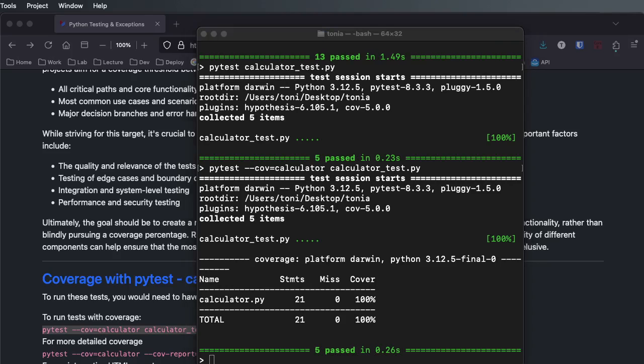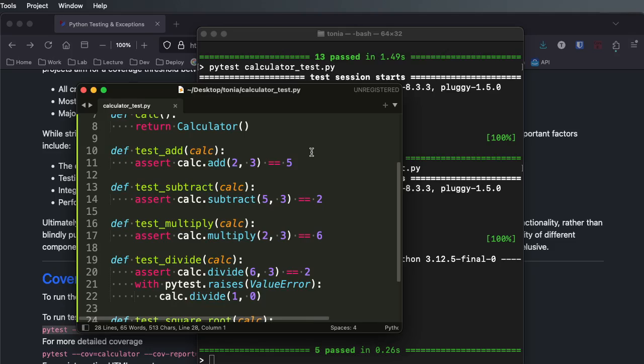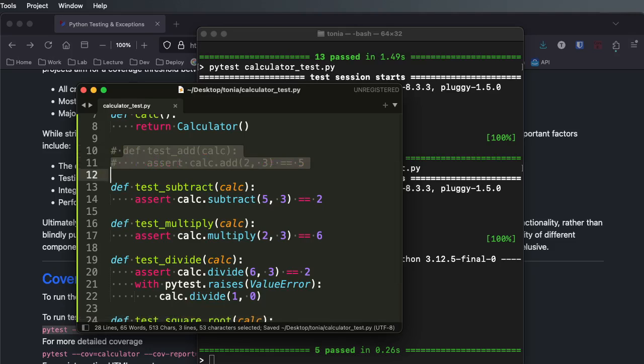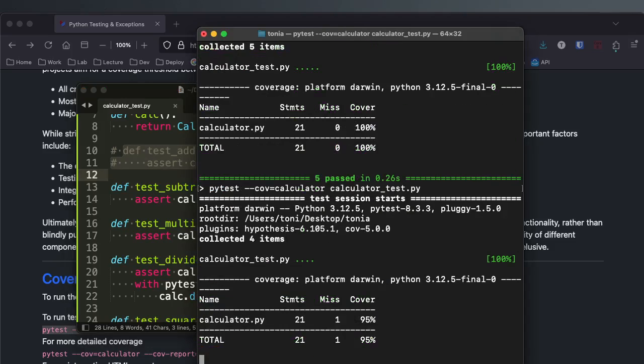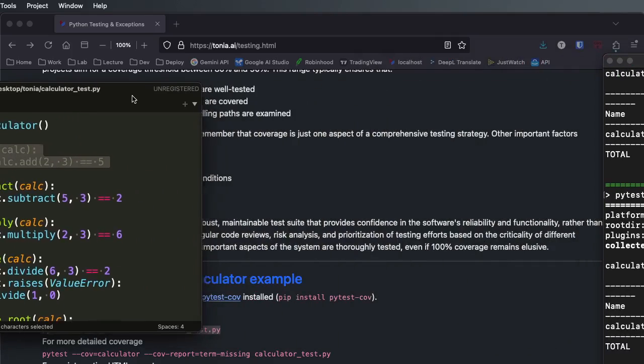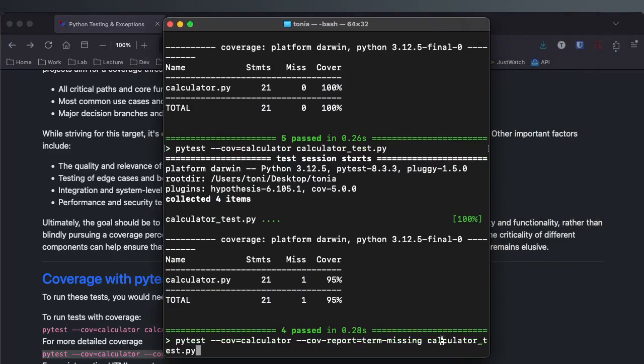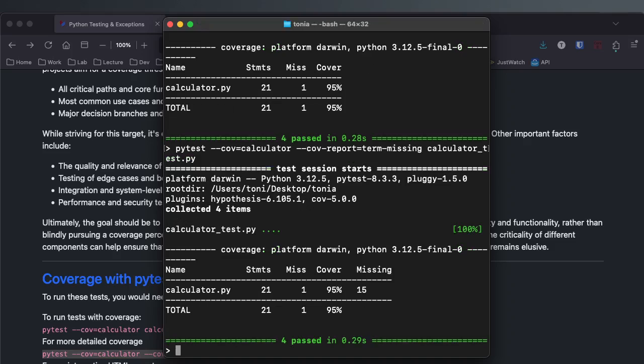So if you want to see what it looks like when you don't have 100% coverage, if I go back to my calculator test.py, let's comment out the test for the addition function and run this again. Now we see that I only have 95% test coverage. So that's still good, but you see there's a miss here. If I want to know what those details are, what was missed, I gave you some additional syntax here to get more details from this coverage test. Copy that, paste it here. And I can get more details about what is missing.